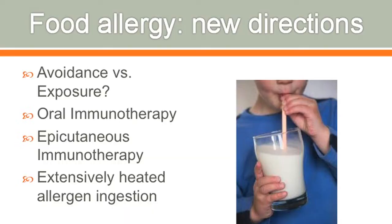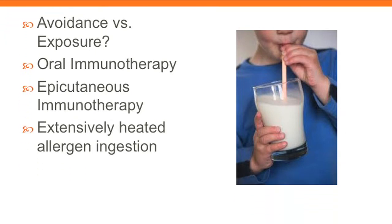So we've gone over all of the statistics about food allergy, most common foods, symptoms, diagnosis, and treatment. So now we come to the more exciting part of my talk, at least it excites me, which is the new directions that we're taking in food allergy. There's been a lot of research done, particularly over the last 5 to 10 years, some of which has been done here in Silicon Valley, right up at Stanford, on a number of different topics. So we're gonna discuss the changing paradigm of avoidance versus exposure. We'll talk about different potential treatments for food allergy, including oral immunotherapy and epicutaneous or skin immunotherapy. And then I'm gonna talk a little bit about extensively heated or baked allergen ingestion as a potential treatment for some food allergies.